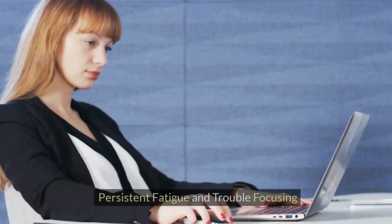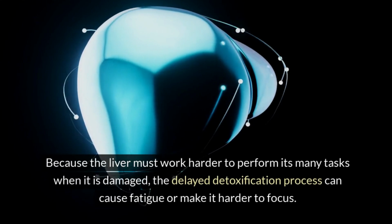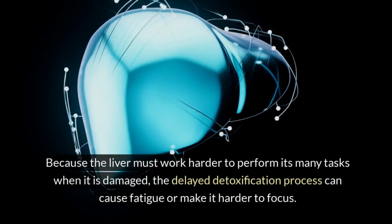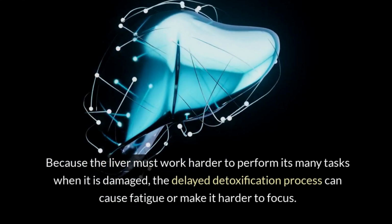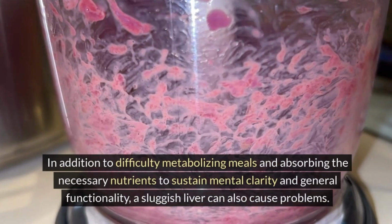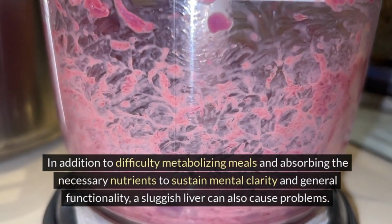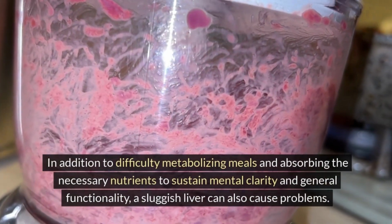5. Persistent fatigue and trouble focusing. Because the liver must work harder to perform its many tasks when it is damaged, the delayed detoxification process can cause fatigue or make it harder to focus. In addition to difficulty metabolizing meals and absorbing the necessary nutrients to sustain mental clarity and general functionality, a sluggish liver can also cause problems.